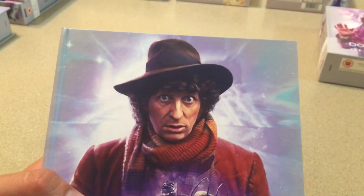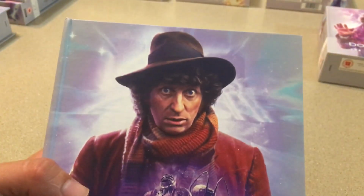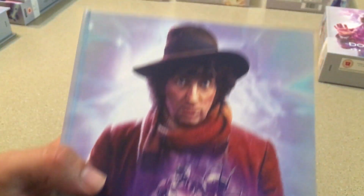And again, while it's a little more simple, I absolutely love this season. It's my favorite season in all of Doctor Who, so that could be part of it. And I just love that look on Tom's face. I really like this one a lot. I really, really do.